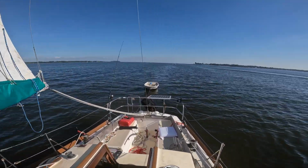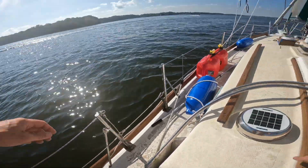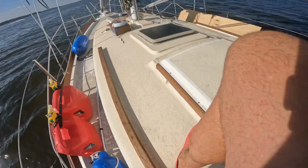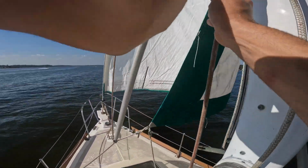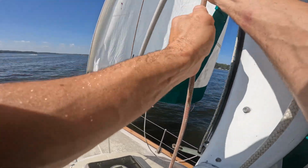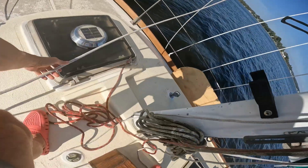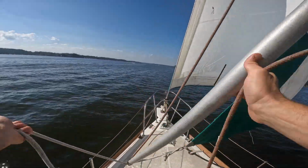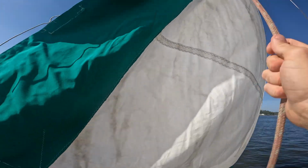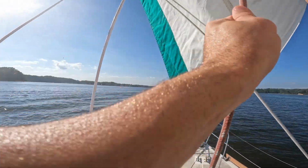Come on. Actually, I did this out of order. I need to keep this loose while I lift it. That makes sense. Okay. So topping lift. Here we go. Oh, that's going the wrong way. We might not be quite going enough downwind, but I hope this works. Yeah, it should inflate on this side.